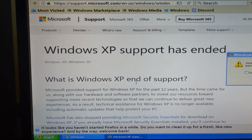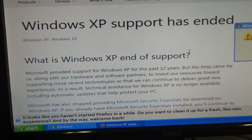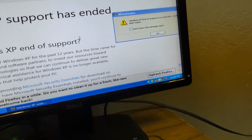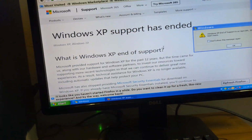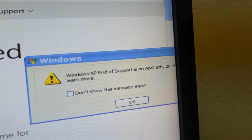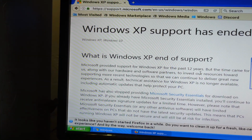What is Windows XP end of support? Microsoft provided support for the past 12 years. But it ended 8 years ago. That means 2010? No, because we lost support in 2014. I cannot believe this page loads.